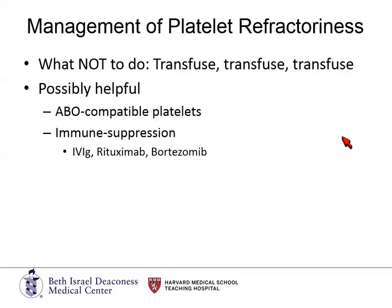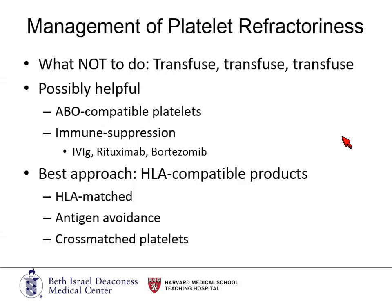Possibly helpful, short-term might be ABO-compatible platelets, so maybe some of the passive anti-B or anti-A being transfused is impacting in a negative way on the platelet increment. And you can use immune suppression, although there's not a lot of support for doing this. What we feel is a best approach is the provision of HLA-compatible products. So they could be specifically HLA matched for class 1 across all antigens. If there is specificity, you can identify products that are negative for that particular antigen.